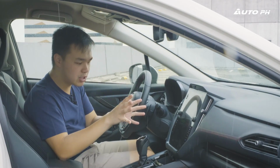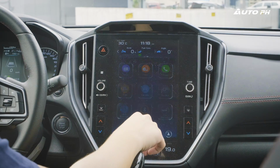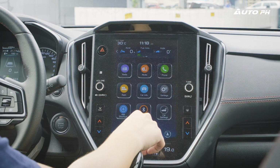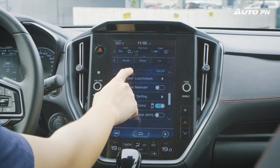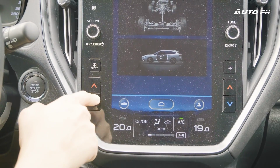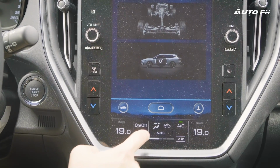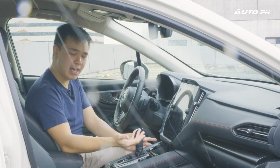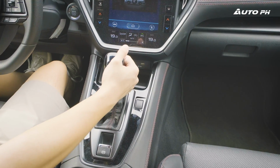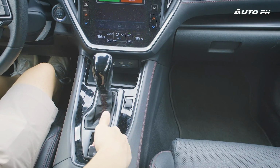Now, let's also check out this screen right here. And it's not the easiest to use at first because you don't have physical buttons for your AC. You only have physical buttons for your temperature, which is kind of weird, but that's fine because Subaru did give you some sort of a shortcut down below to control your AC settings. Now, aside from that, there's really not much in here. There's like 2 USB-A ports, you have a 12-volt outlet, you have a regular shifter with an electronic parking brake, and then you just have 2 cup holders.